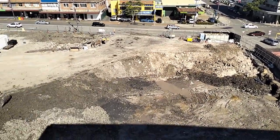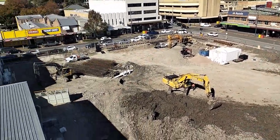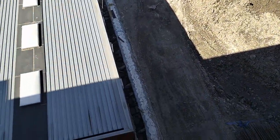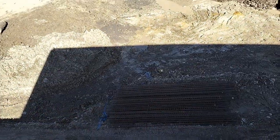So yeah, pretty much mainly just excavations going on at the moment, the sheep piles. And I suppose I'll have some sort of rig to drill those holes for those rebar cages.